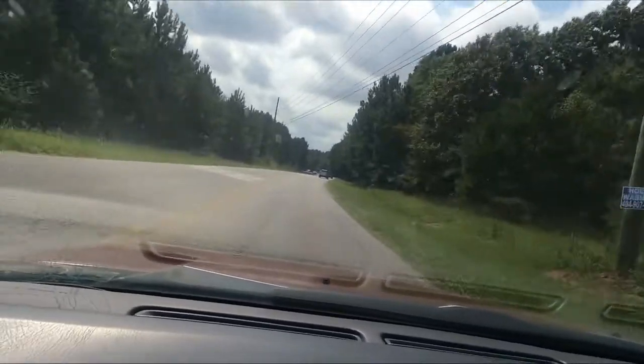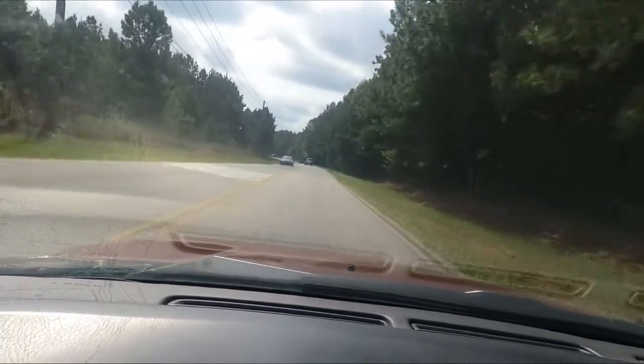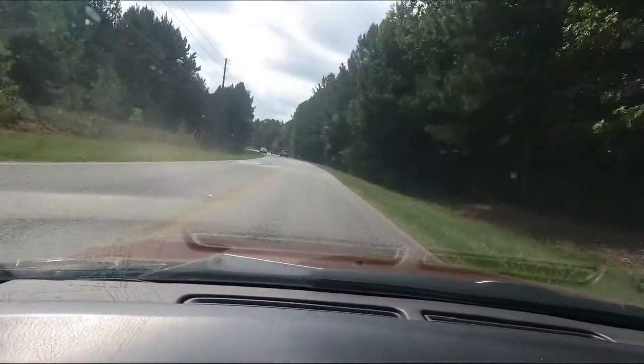I'll show you here in a second when I pull over, because I got a second GoPro running here, and I'll show you where we are right here. But I'm going to pull over in just a second and show you. This particular Honda has 442,000 miles on it. Yes, I'm getting to tonight's video.